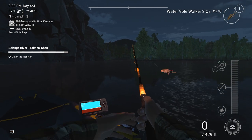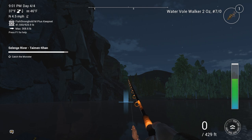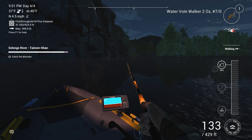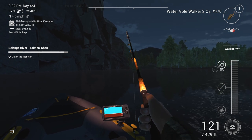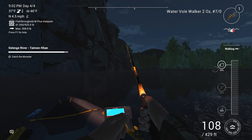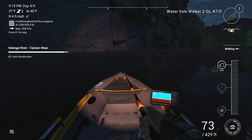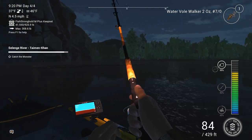Alright, let's go ahead and get this thing set out. We'll see just how hard these guys are to catch. I'm going to try it with two first. And if that doesn't do anything, we'll try three. Usually two works better for the walkers. For poppers, three. There we go. There we go. We got something here.